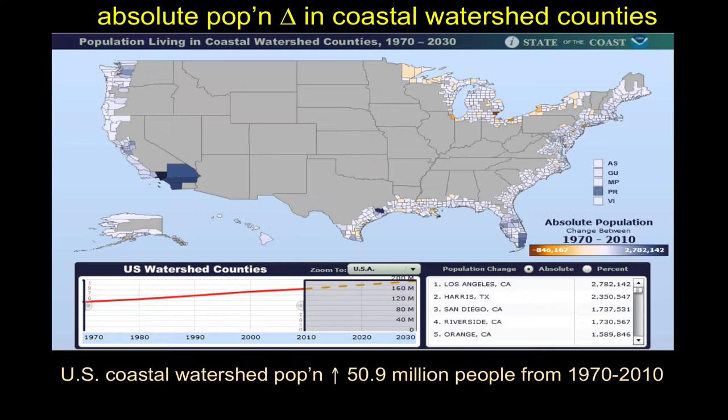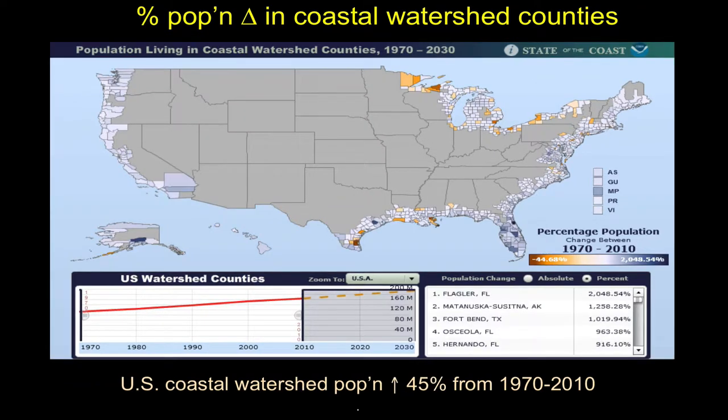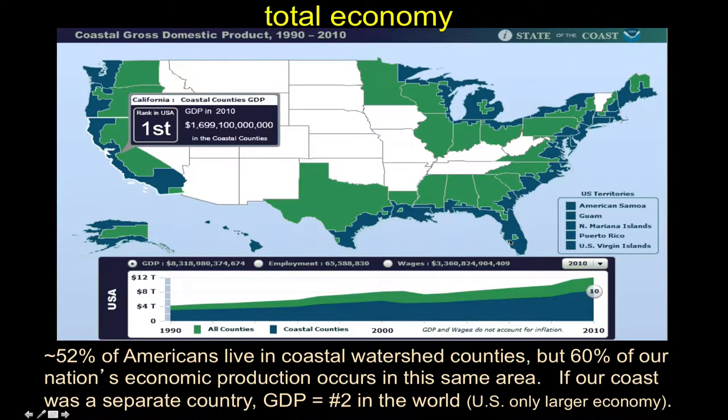So the first thing to say is that these watersheds that are touching the coast, directly touching the coast, have added about 51 million people, more than that now, but a couple years ago when I made the slide, about 51 million people just since I was born. That's huge. And if we look at the change, what we see is some areas are changing slower, some areas are changing faster. If we talk about the economy, though, the economy of the coast dwarfs everything else.